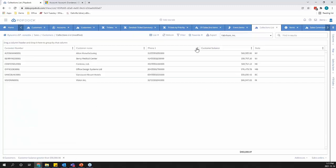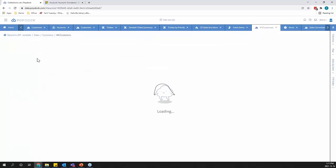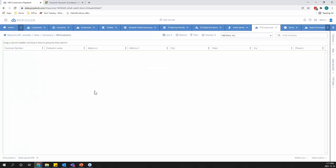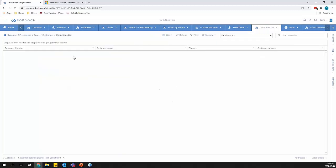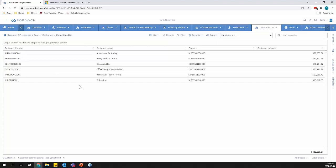Okay, so moving along the top, we do have the ability to have favorites. Very much like you're used to with your SmartList. So on my breadcrumbs here, you can see I've got 5 different favorites. So I can very quickly see my Minnesota customers if I want to, versus my collections list, which is where we just were. Okay, so switching between my favorites, wicked easy here.